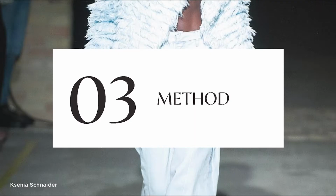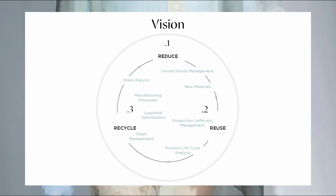Now, Basile, let's talk about our methodology. At De Rigueur, our vision follows the 3R statements and is organized around reducing, reusing, and recycling. To face the material loss issues, we can provide management solutions, innovative material development, life cycle analysis, or advice about manufacturing processes. We believe solutions are various, and we try to master them all, so we can provide fashion brands the ones that are adapted to their needs.